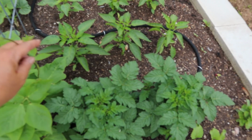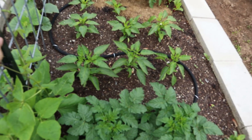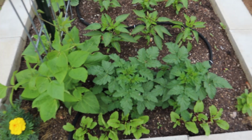Here we have our Scarlet Runner beans at the front of the trellis. He just needs a little help to start climbing. And the marigold in the corner.